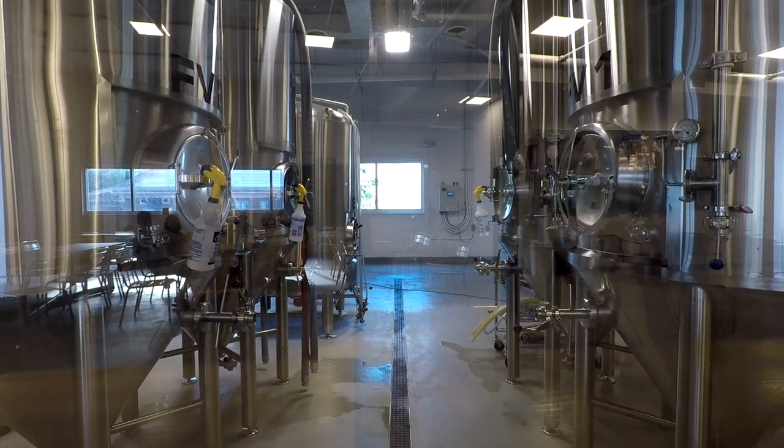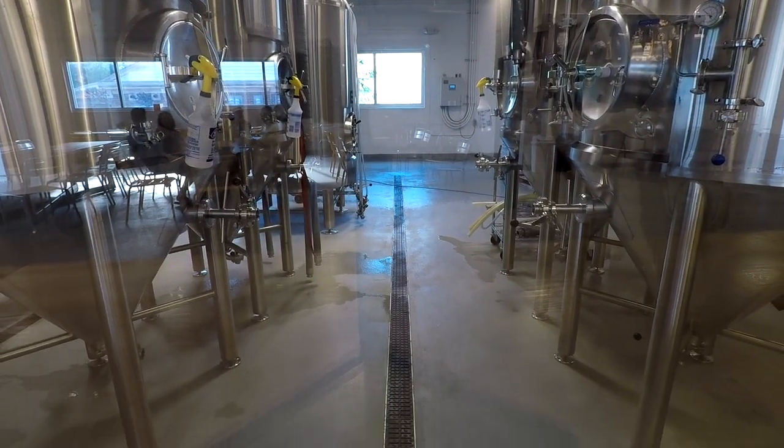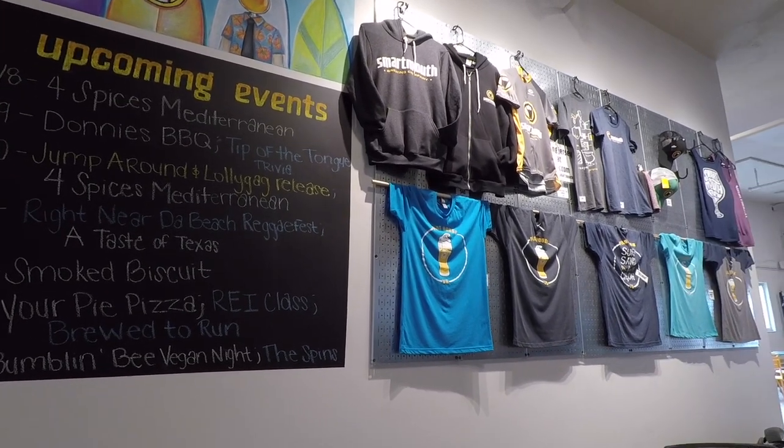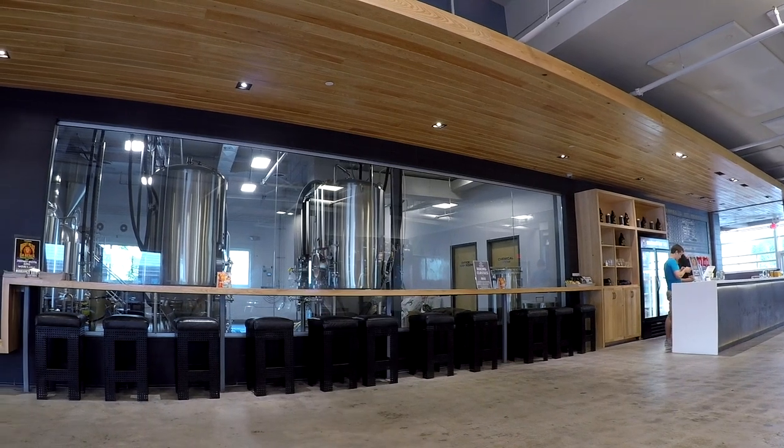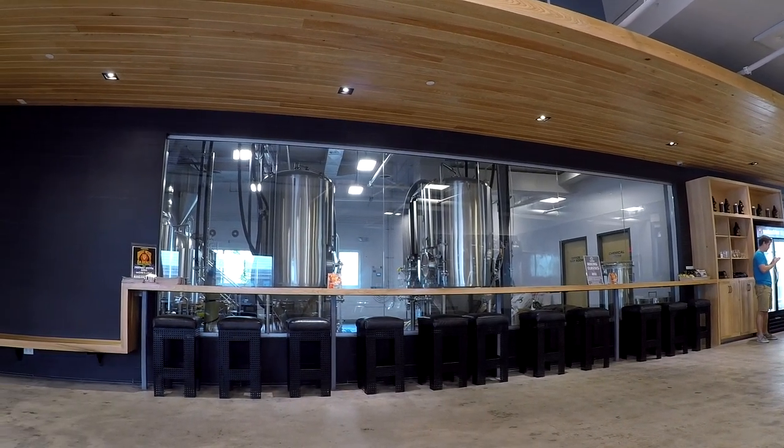Smartmouth also gives a lot back to the community and donates about $3 from each barrel to community charities, which we think is pretty admirable. More establishments, not just breweries, should be doing the same. Well, we got a lot of beer to cover, so let's dive right in.